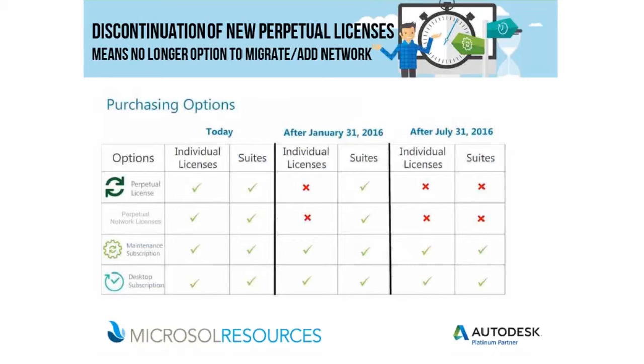These are all things that your account representatives here at Microsol Resources would be happy to help you with. There's a lot of factors to consider, and sometimes one set of circumstances isn't right all the time. So please don't hesitate to reach out to us on an individual basis. We'd be happy to talk you through these options based on your existing product mix and what you're thinking about for the future.